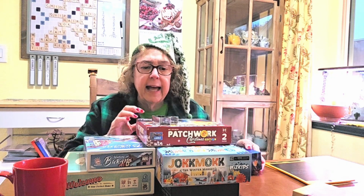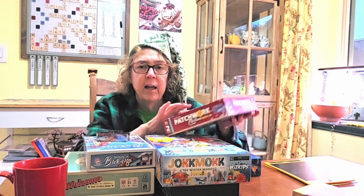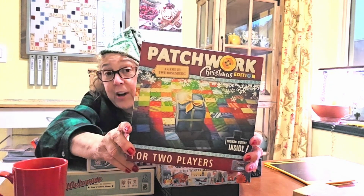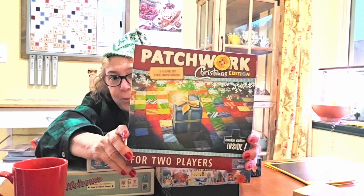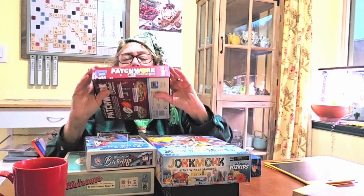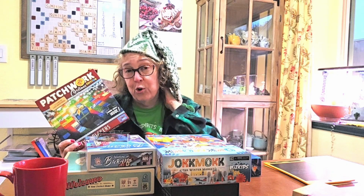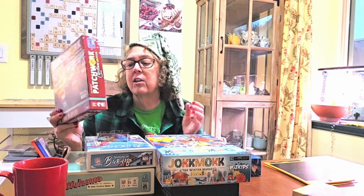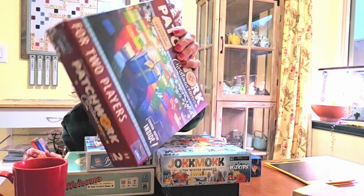We always play at Christmas time, Christmas Patchwork. We have a Christmas edition of Patchwork. We've got other editions of Patchwork too. But we bring out the Christmas one at Christmas time. It could really be, even if you don't celebrate Christmas, just a holiday thing, because the pieces are like wrapped presents.